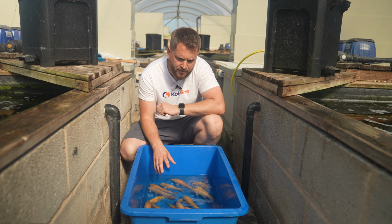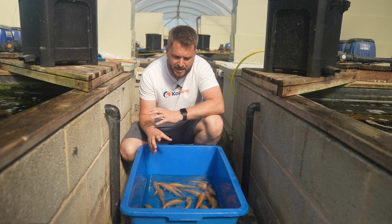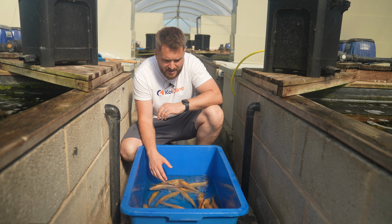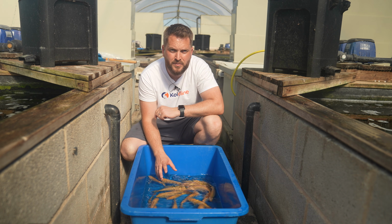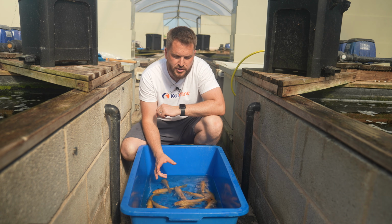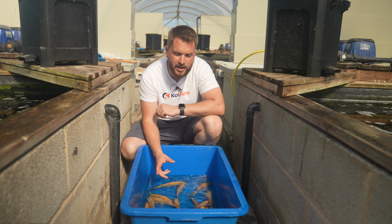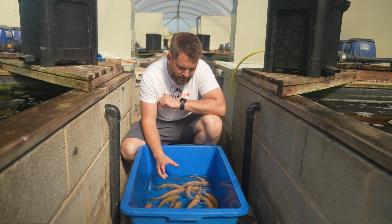What we're looking at in front of me here is, the grading that I've just basically done is all around size. It's basically everything from 22 cm upwards I've kept. The size in here is 18 to 22 cm. I'll actually be putting these as two separate sizes on the website as well, so below 20 cm and over 20 cm will be the two options available.